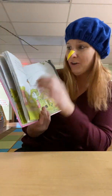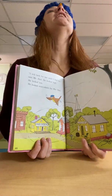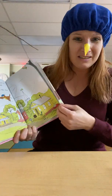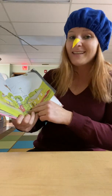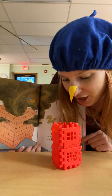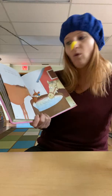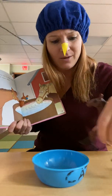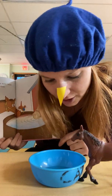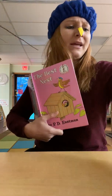I must go look for her. I will find her." So Mr. Bird looked high. He looked low. He looked all over. But he still couldn't find Mrs. Bird. He had an idea. First he went to a chimney. "Oh, Mrs. Bird, she's not down there. I wonder where to next. Oh, I know. I got some friends I can ask. Hey, Mr. Horse, have you seen Mrs. Bird? Mrs. Bird? No, she's not down there. I wonder where she could be."